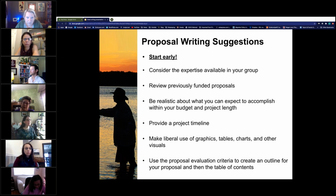Make liberal use of your graphics, tables, charts, and other visuals. Do your reviewers a favor because they look at lots of proposals. So if you can distill your ideas and concepts down to diagrams, figures, all the better for the sake of your proposal success and for your reviewers, because they're going to appreciate that.